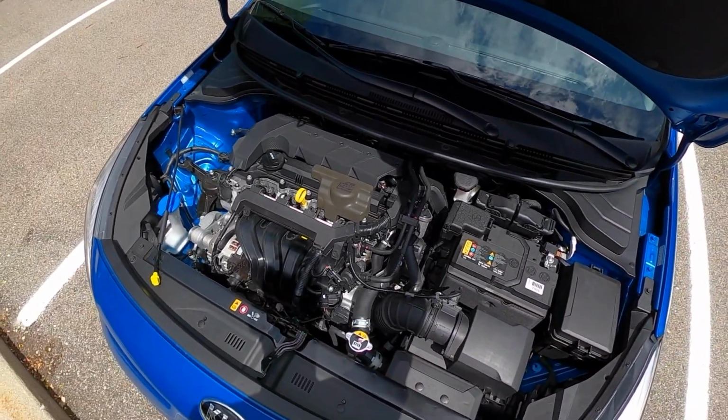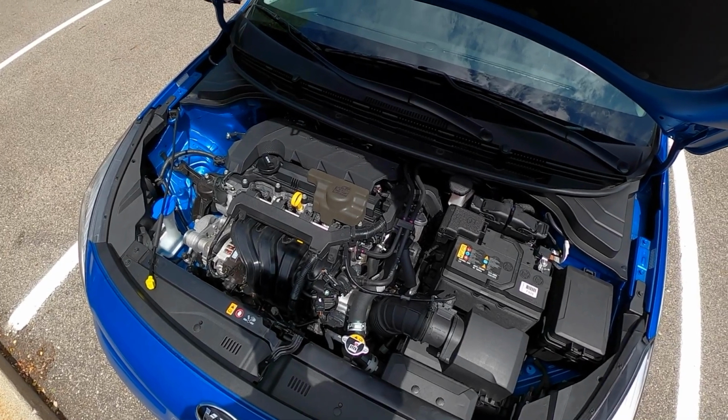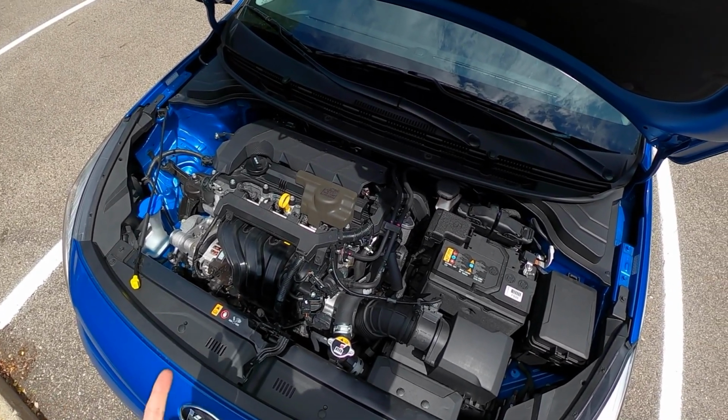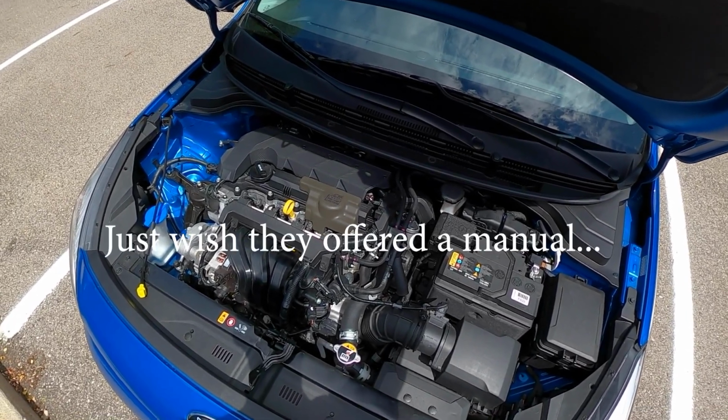We've already talked about engine specs, but I think this is a reasonably good engine for this car. It's not too smooth, it's a little bit loud, but it gets great fuel economy, makes good power, and mated with the CVT, it's a really nice drivetrain.